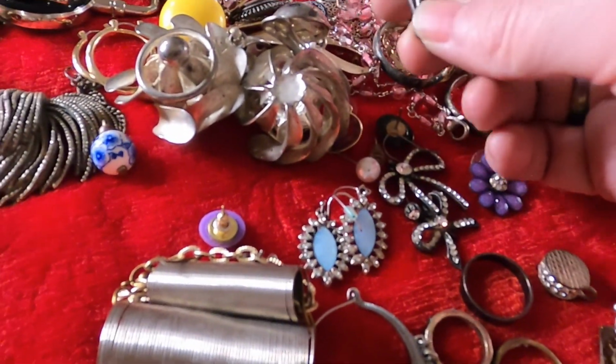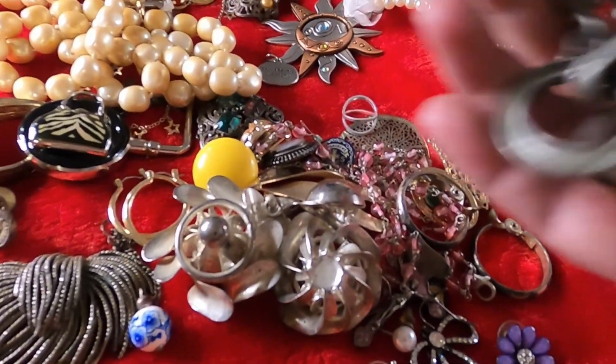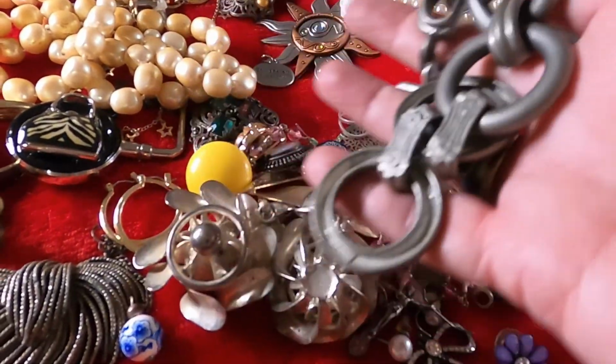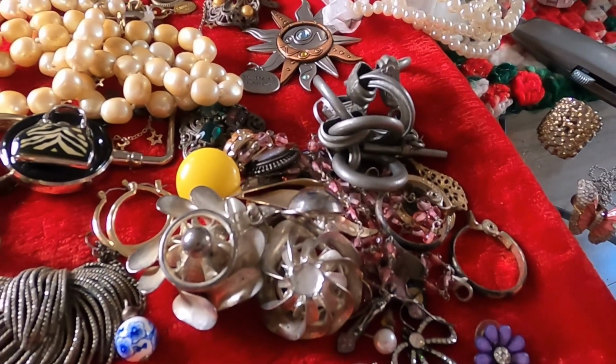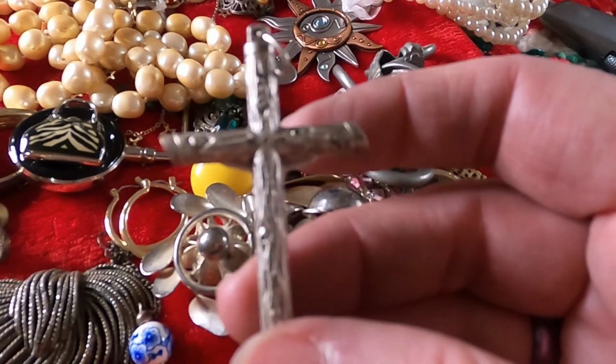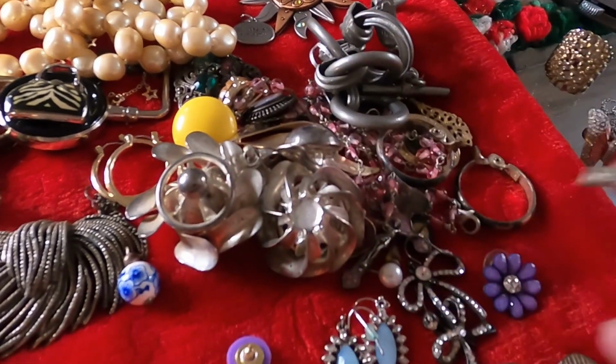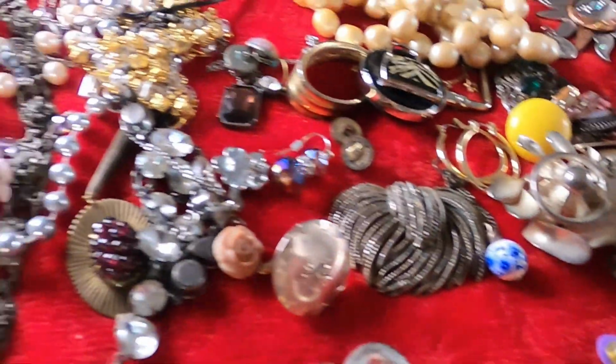But yeah, this rosary has got to be one of the best pieces, along with the Ben-Amun. Don't know if I'm pronouncing that right, folks. Please let me know. And then there's a really nice crucifix. It might be made of pewter. It's very nice. It's in very good shape. I'll definitely list that as a pendant.